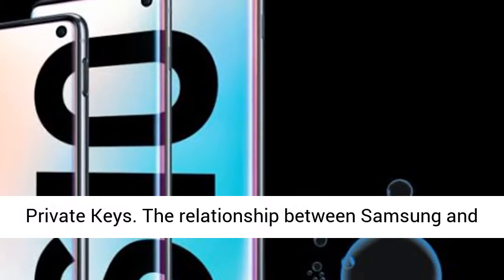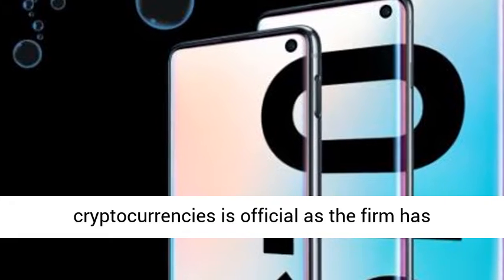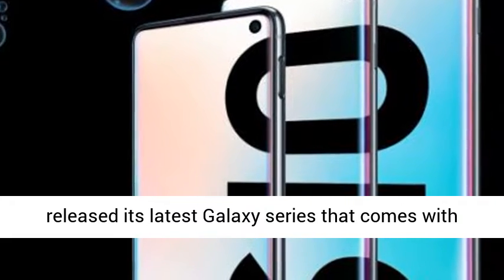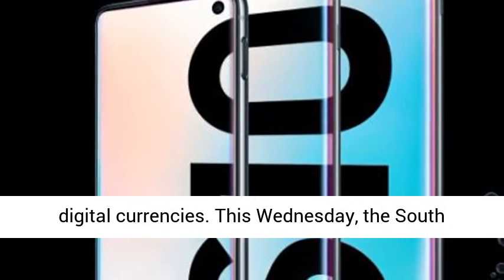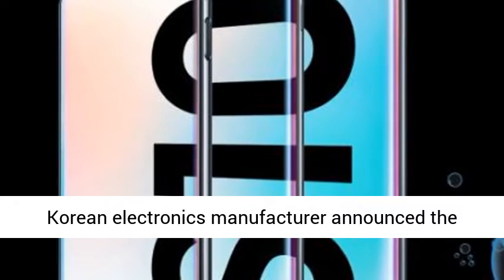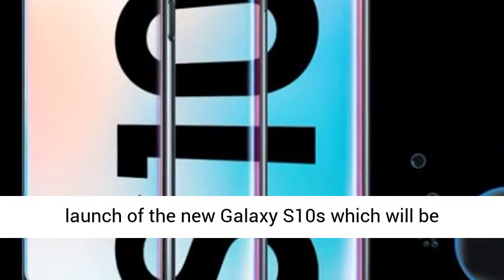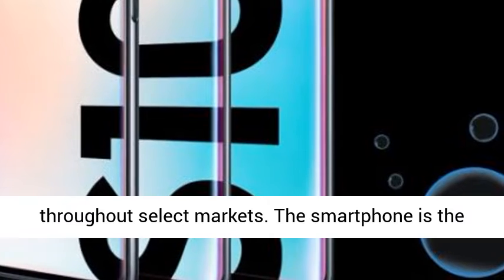Galaxy S10 houses private keys. The relationship between Samsung and cryptocurrencies is official, as the firm has released its latest Galaxy series that comes with a security system specifically designed to house digital currencies. This Wednesday, the South Korean electronics manufacturer announced the launch of the new Galaxy S10s, which will be available in stores and online on March 8 throughout select markets.